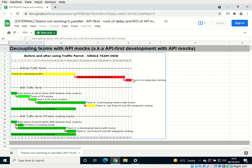If you choose to use API mocking and follow the API-first development paradigm, what happens is both teams A and B would define APIs between their systems before they start working. Since this is the first time Team A would be using API mocking, they would need to get trained in using Traffic Parrot or the mocking tool that they choose to use. And there's some time needed to create those actual mocks to get unblocked. Then they continue developing their feature with mocks. And then we're doing a real API integration testing between Team A and Team B.